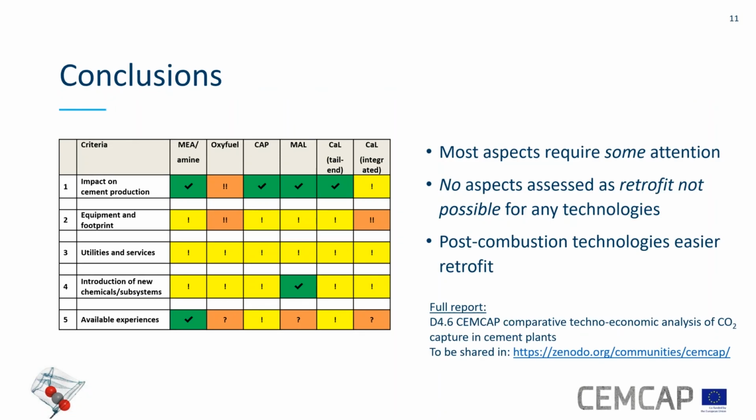So to summarize about the retrofitability of the technologies, we can see in the matrix here that most aspects require at least some attention when it comes to retrofitability. But we have not ended up with a red square for any technologies, so there are no aspects that have led to any of the technologies being assessed as not suitable for retrofit.